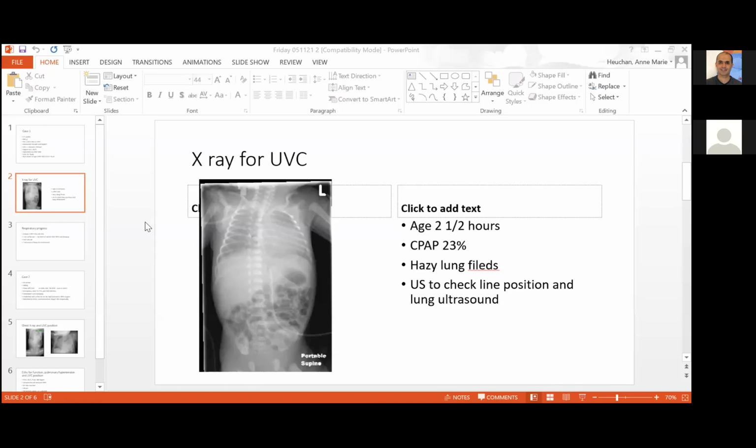So if I go back to share screen here, where's my PowerPoint gone? Got it. There we go. So remember we did those quite hazy lung fields, and I completely accept that my lung ultrasound scanning there was limited in terms of the probe and quadrants we looked at.